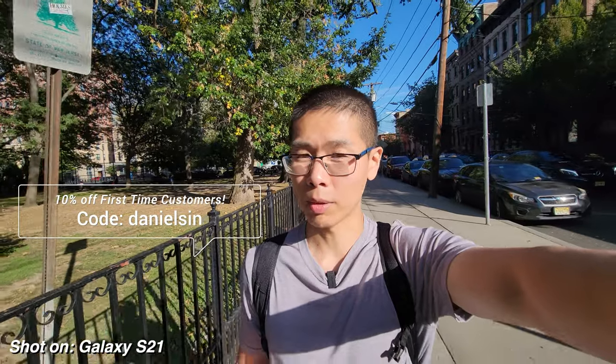Let's take some portrait pictures around here and of course see how these shoes look, and also how the portrait modes compare.